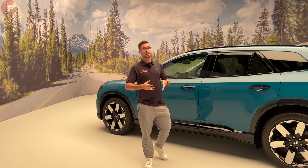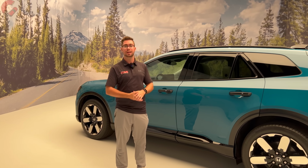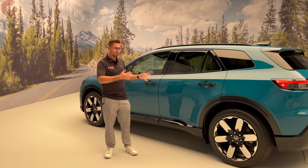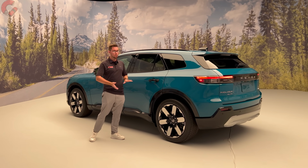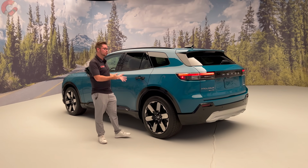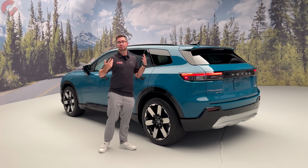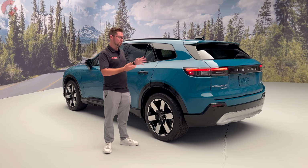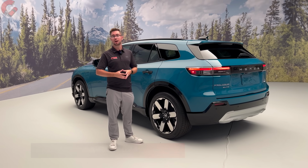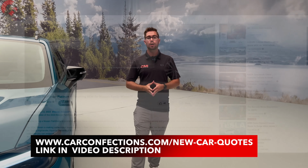Now, another thing to point out about the pricing that is very important is that this Honda Prologue will be manufactured in GM's Mexico plant with the Blazer EV. And the important thing about that is the fact that it should at least qualify for some version of a federal tax credit and rebate. Now, will it be the full $7,500 or $3,750? Well, that's going to depend largely on U.S. rules and regulations at the time this vehicle goes on sale, which, by the way, Honda is expecting deliveries to start in early 2024.